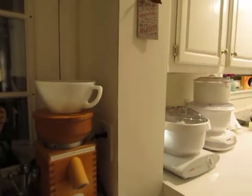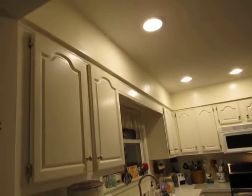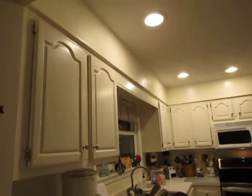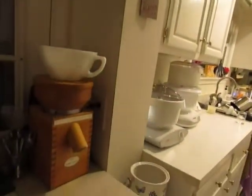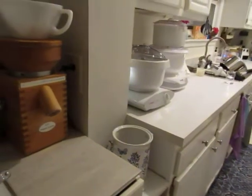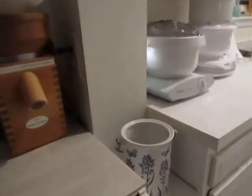We can't go back any farther than that because there's pipes in that wall, just like we can't go up any higher with my cabinets there because there are water pipes in that little soffit area. So we couldn't go up with the cabinets and we couldn't go back any farther to take that all out to make the counter go all the way over. But at least it gave me a little bit more space.